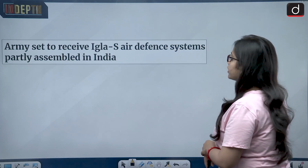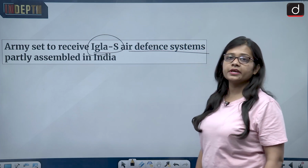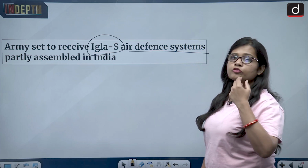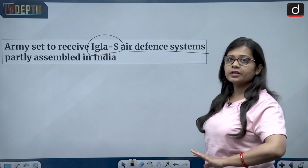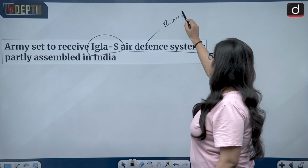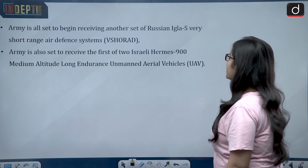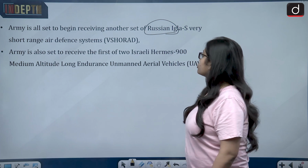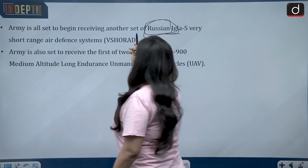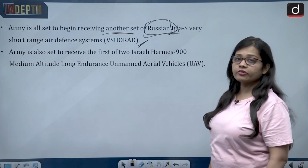The news says: Army set to receive Igla-S air defense systems partially assembled in India. So few of the parts can be manufactured and then assembled in India, with technology transfer from Russia. Recently the Army is all set to begin receiving another set of the Russian Igla-S very short range air defense system. So the country associated is Russia, and it says another set, which means we have already received a set.